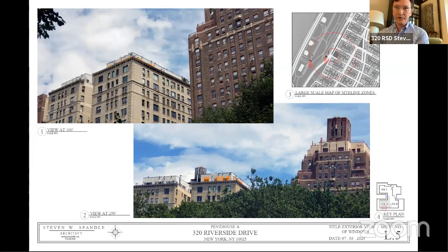So here we have a few views from Riverside Drive from the park. View 1 is the view at 100 feet. We've filled in the windows. Construction is happening on the unit currently, so we filled in the windows with an orange highlighter, so you can see what we're doing here. View 2 is at 250 feet, so you can see it becomes slightly more visible. The orange sliver that you can see on the far right-hand side of view 2, the view from 250 feet, is the top of the bay window.